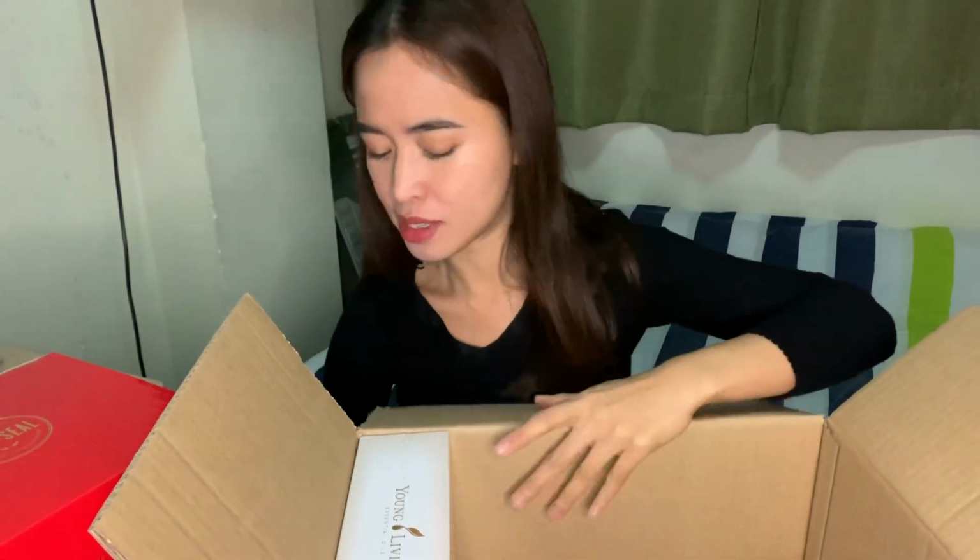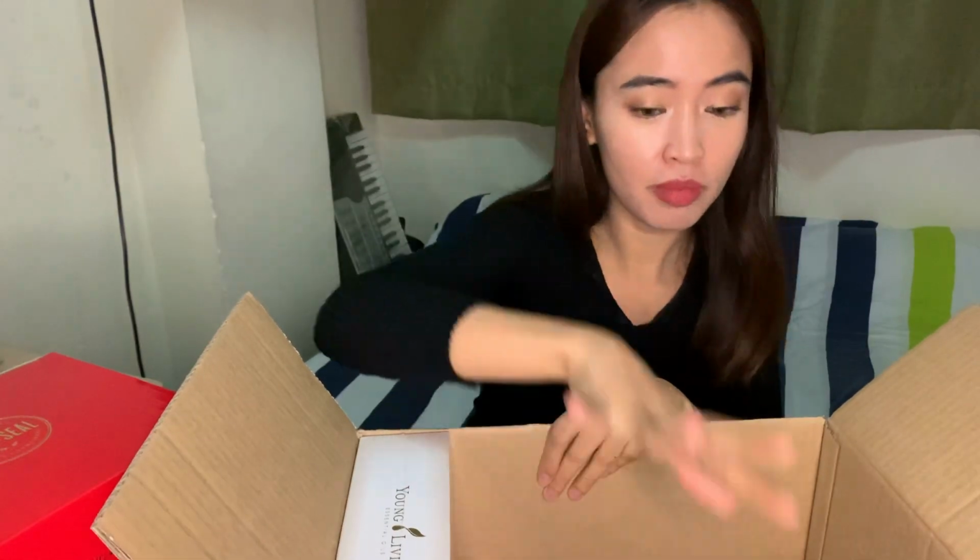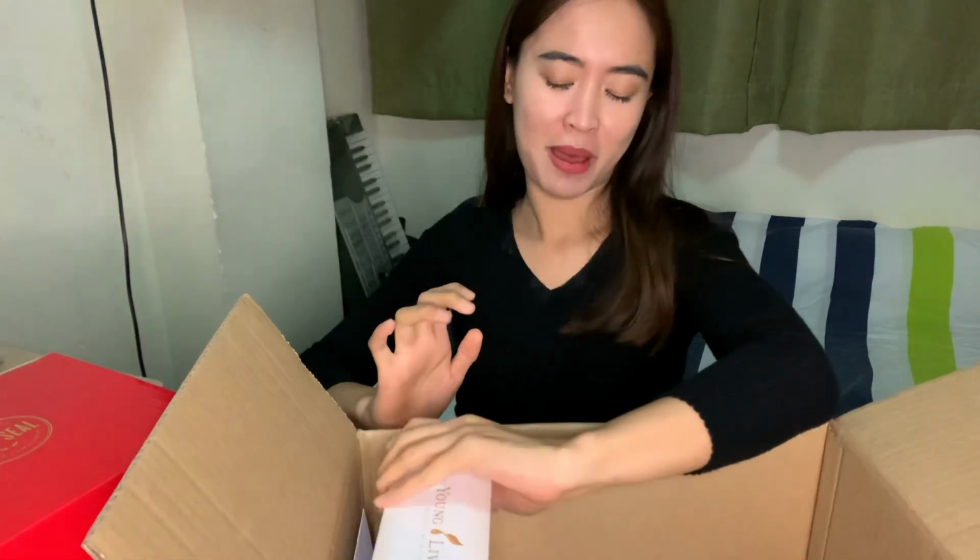By the way, guys, I disinfected this box upon arrival. We have to be careful even though Macau is COVID-free. Packages that arrive, whatever kind, need to be disinfected before you touch them and before bringing them into the room. Safety first, right?